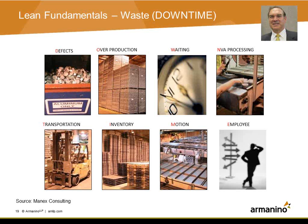Your layout might not be right. Inventory is having too much raw material or too much work in process. Purchasing people tend to want to buy things as cheap as they can, but that doesn't mean you're going to use them right away. So why would you want to buy something if you're not going to use it, or you do pay for it right away, but you can't use it for 6 months?